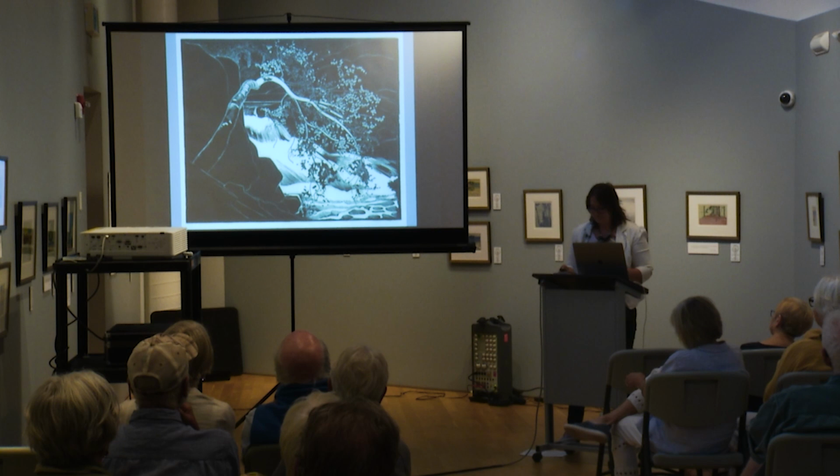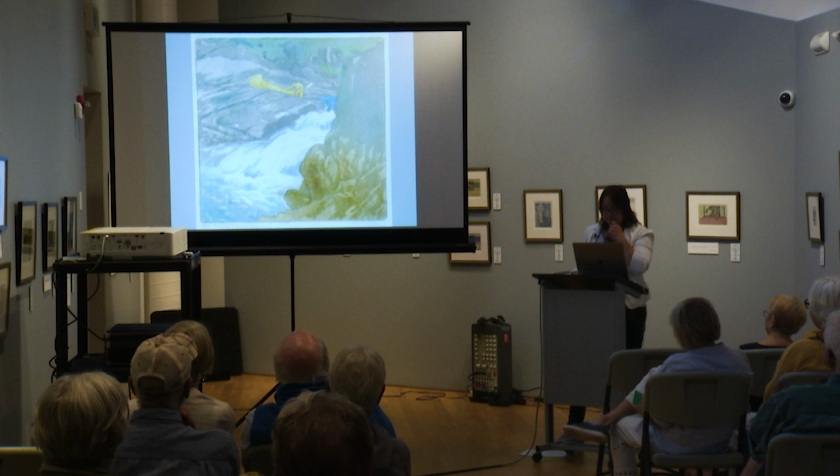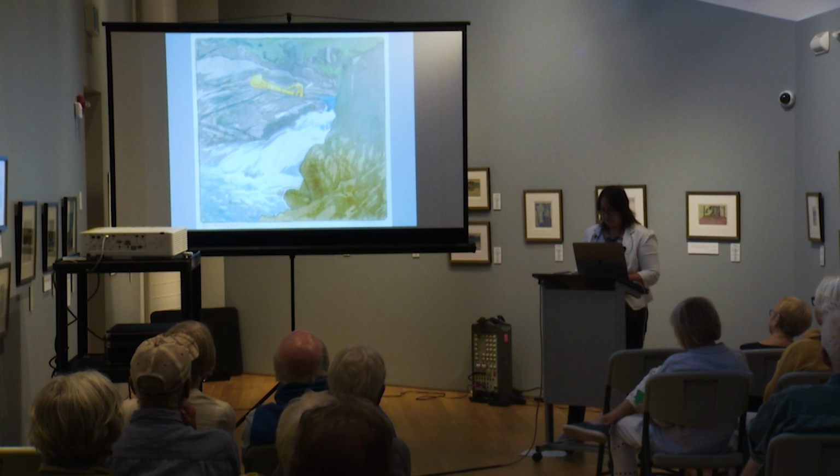So a highlight of the Depression years would be in 1933 when Phillips was elected a full member to the Royal Academy. That year, he would also receive an honorable mention at the Warsaw Woodcut International for his print, Rushing River, Lake of the Woods.